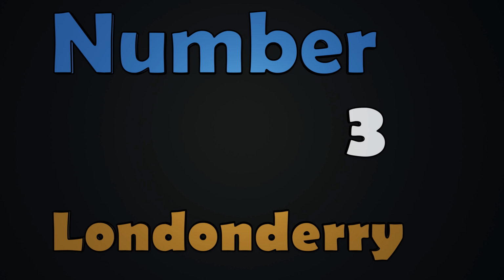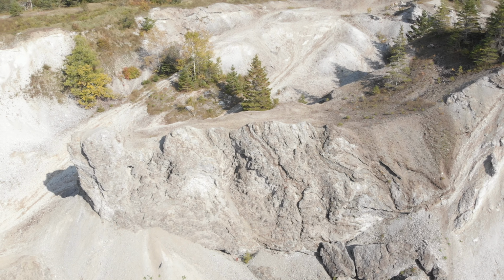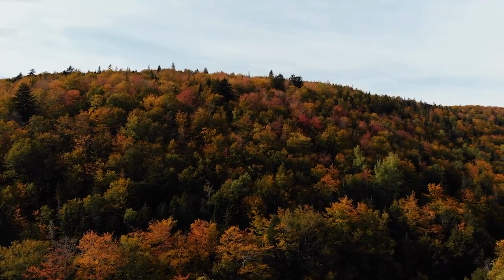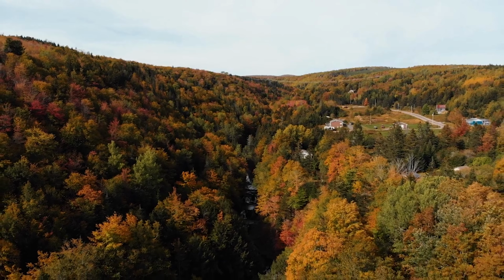Moving along, number 3 on the list is Londonderry. Londonderry is a former mining town, and for that reason there's some neat things to see, like the massive slag pile you can see with your drone. You can get a very good view of that. Across from the slag piles there's the Manager's Park, it's called on Google Earth anyways, along the Great Village River, and there's a couple waterfalls you can see along there.